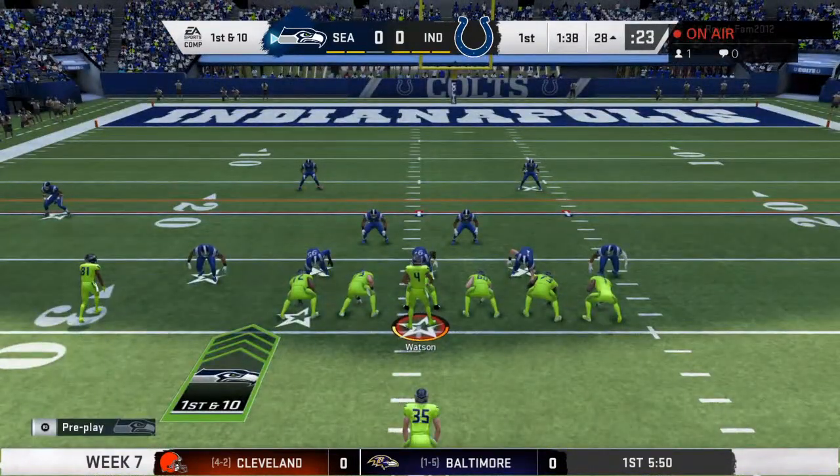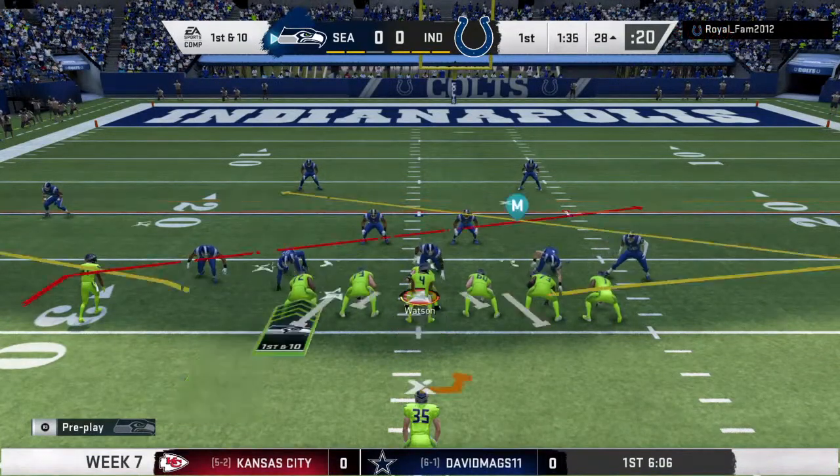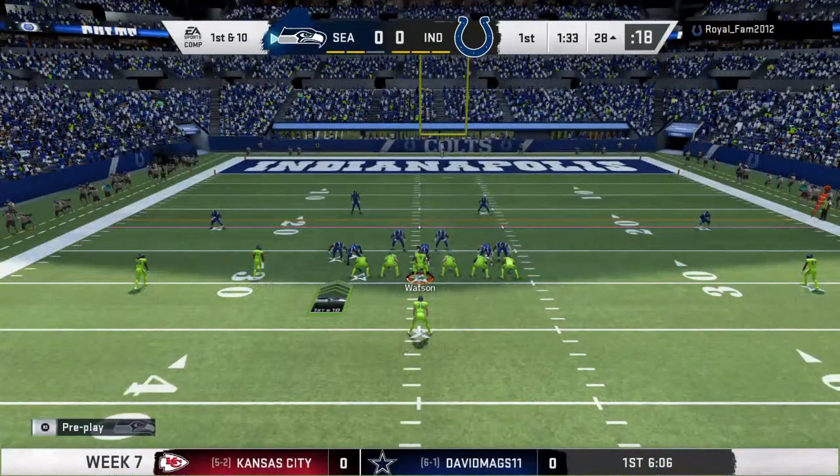Come on out here, come get some. Come on here, come get some. 55. Undercrook.